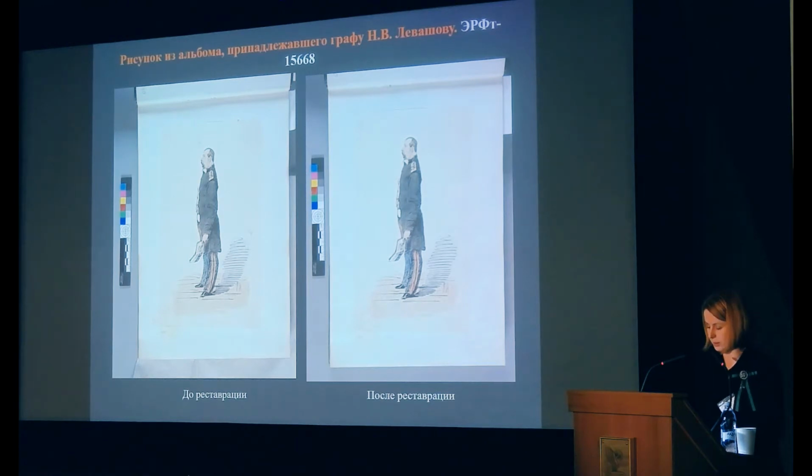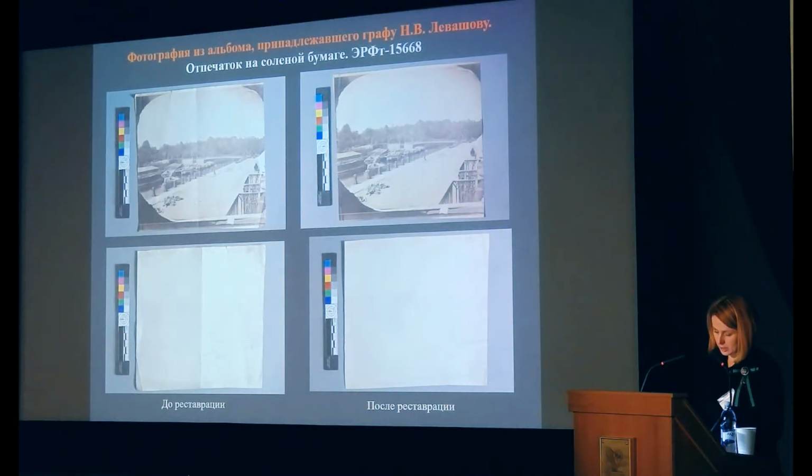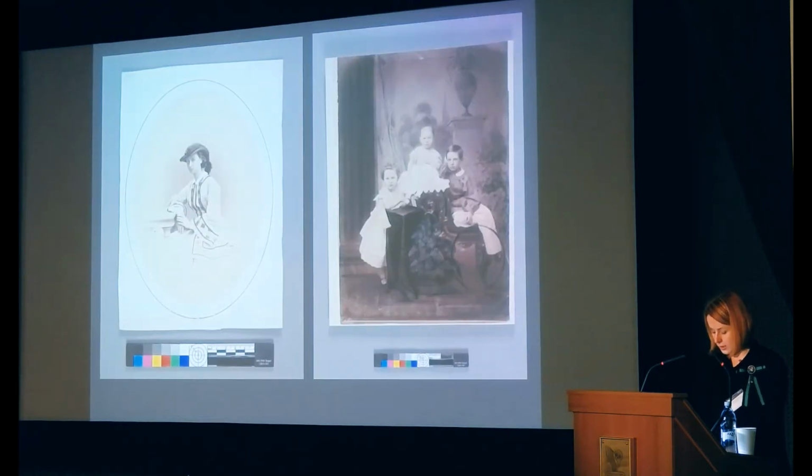Five albums were shown, and apart from the sheets from the albums, big work on preserving the albums as such was done. The traces of the old glue were removed, and tears on the sheets were fixed. The album sheets were covered with mica-coated paper.